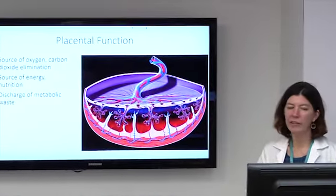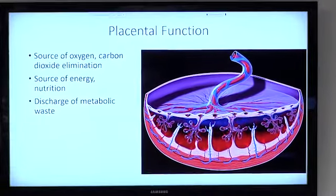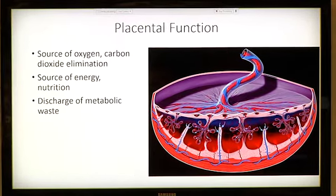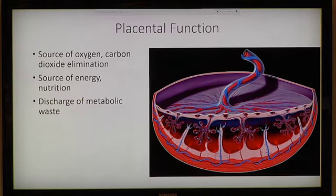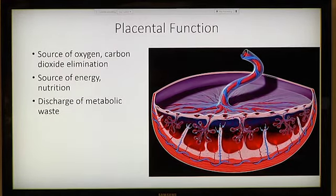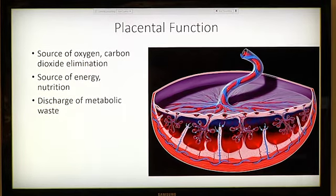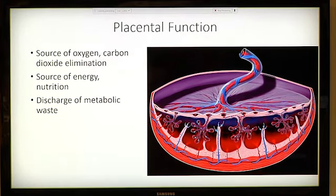So as you're all very familiar, the placenta is essential, especially near birth, right? It's our source of oxygen, carbon dioxide elimination, source of energy and nutrition, discharge of metabolic waste. I mean, it handles the function of countless organs, right, in utero. And when you compromise placental function, then you're severely compromising that infant or fetus. That's what it would be.